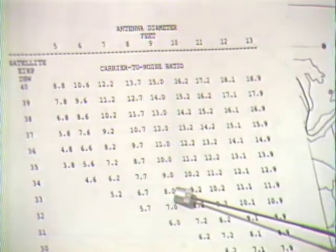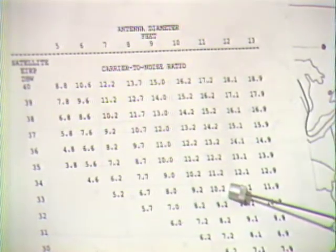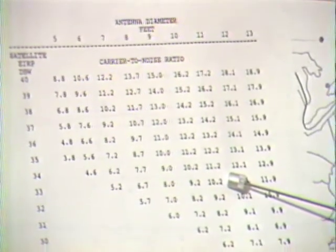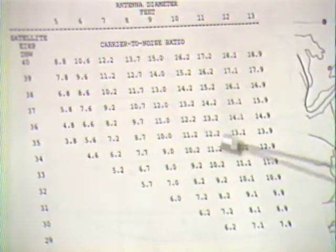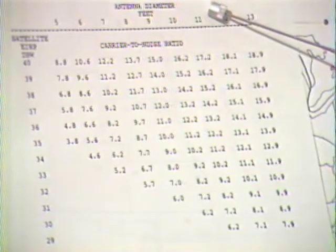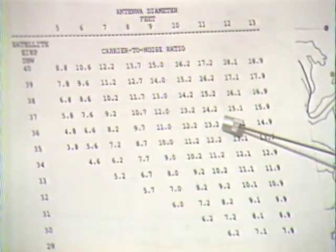But what happens if that satellite degrades some more? It's getting older, it's losing power. We need some margin. So let's go back down to 8, and we say, well, let's increase it. Let's give ourselves a couple of dB of margin. So we go across to 10.2. Now that means the weakest satellite power on SATCOM 3 is going to give us a 10.2 dB carrier-to-noise ratio, and that'll be a good picture. We travel up the chart, we see we need an 11-foot dish. So an 11-foot dish in Charleston, South Carolina should give us excellent pictures on all satellites.